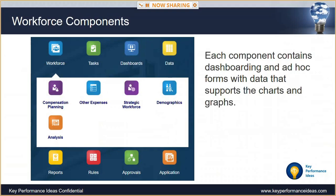Let's take a deeper dive into the workforce module. Under the workforce card, there are 5 components: compensation planning, other non-comp expenses, strategic workforce for forecasting arrival and departure trends, demographics of your workforce, and analysis with dashboards of important workforce KPIs. Each component contains configuration wizards, dashboarding, and ad hoc forms with data that supports the charts and graphs.